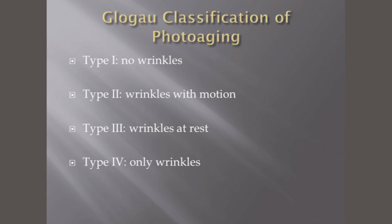So now we're going to move on to the cosmetic stuff, and we're going to talk about photoaging and different procedures that we have. When we examine patients, we start off by looking at the tone and the texture of the patient's skin, and then this Dr. Glogau was a famous dermatologist in California. He developed the Glogau Classification of Photoaging.